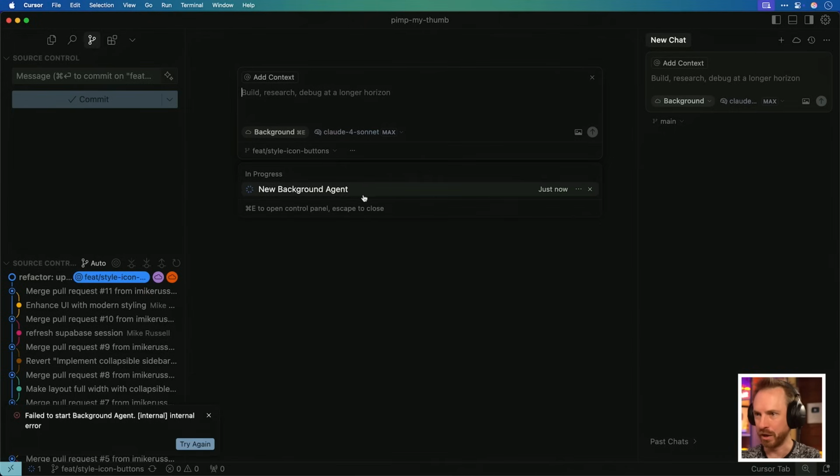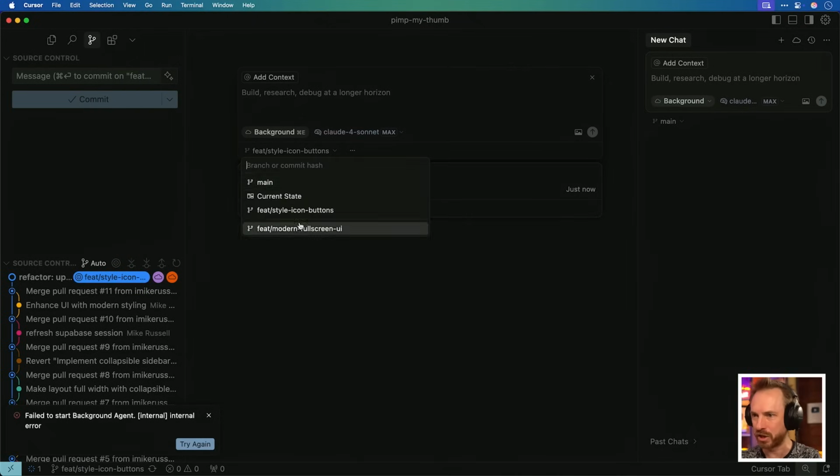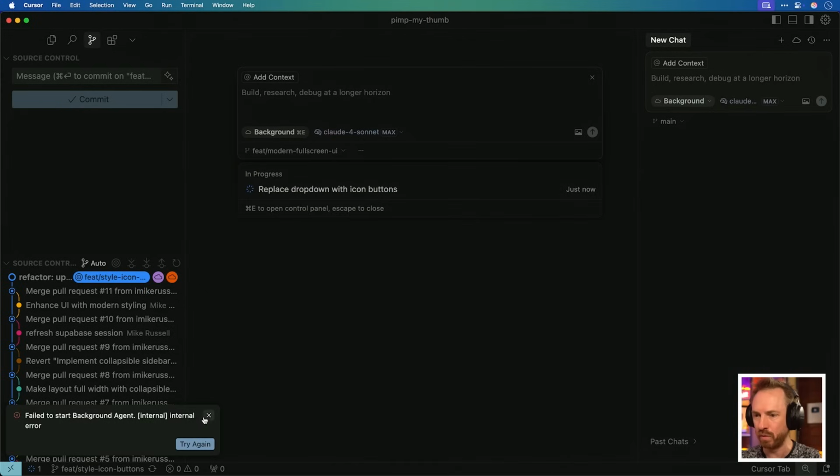Run. New background agent spinning up. Yes, I needed to commit the branch to Git, and now it's actually working away in the background. So while it does this, I'll switch branches to the modern full screen UI. And again, I think I'm going to need to replace this as well.